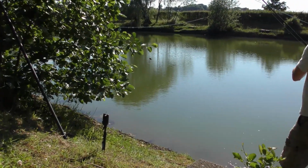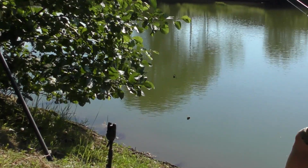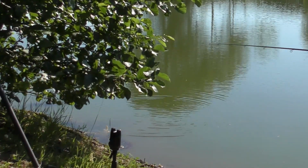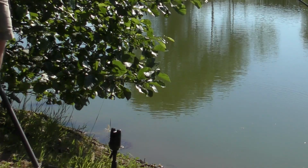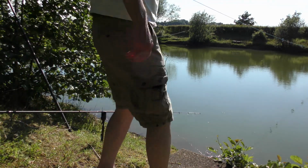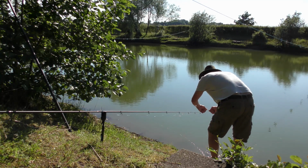There's still a few fish cruising about, so I'm going to drop it back in the same spot. And as I said, very small PVA bag, and I've literally dropped it in just there. And I've back-leaded it right at the edge, so any fish that come along here don't come across the line, hopefully.